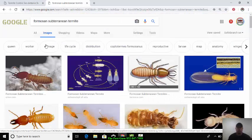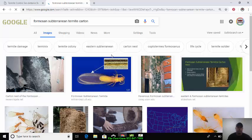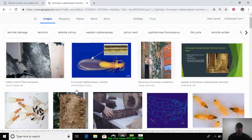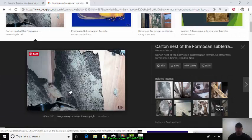Let's see if I have a carton, to show you one in the wall. Okay, here you go. So there's a carton. This is what the carton looks like. It's inside the wall, actually. You have to tear the whole wall out to get these guys out of there. These guys will destroy your house within 8 to 12 months. That's how aggressive they are.